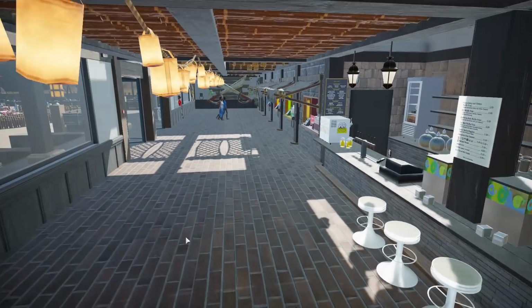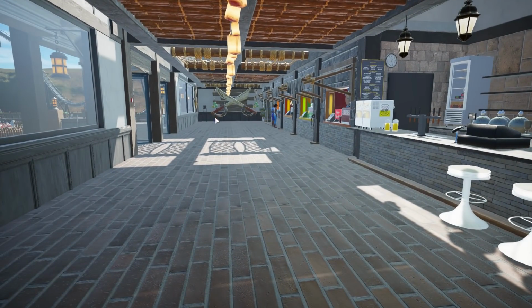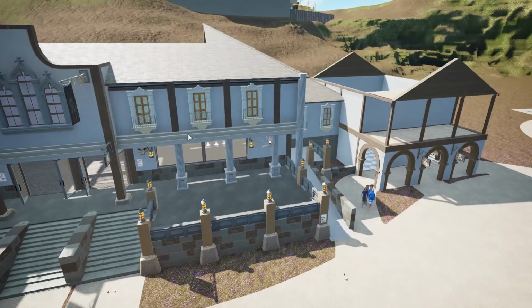And then this is how it's going to look on the inside. Again, just wanted to keep it simple. It's a square building, so it is what it is, really. I mean, the money's going to be spent on the area outside, rather than anything else.